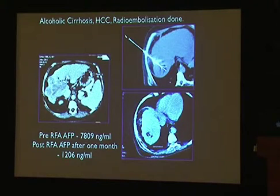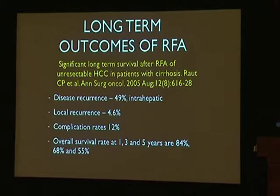So radiofrequency ablation was done. However, the patient succumbed 2 months later because of an infection. It has been shown in various studies that radiofrequency ablation definitely increases the overall survival in patients with unresectable HCC. This is one study published in 2005, which showed the overall survival rate had increased almost 55% in this group of patients.